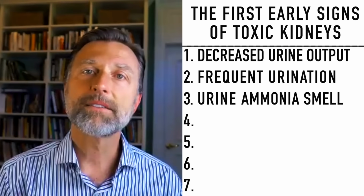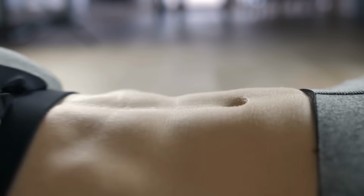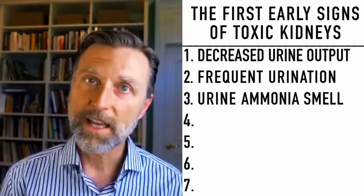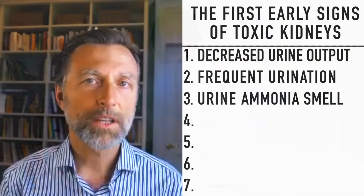Number four, your urine is foamy. That is an excessive byproduct of protein. It can also occur when you're exercising intensely as well. But if you have foamy urine and you didn't just exercise and you didn't just eat a lot of protein, then potentially it could be the kidney.